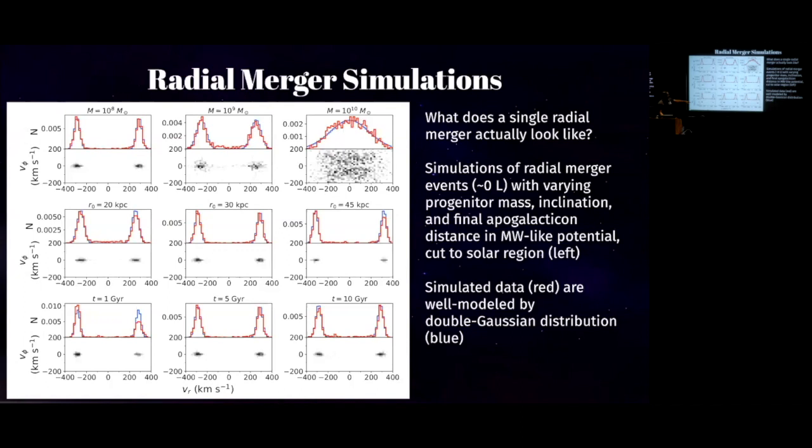Except in the very early times, you see that the two red sides aren't the same height, which means that it's still phase mixing. So it looks very anisotropic there. And so we're able to fit this very well with a double Gaussian distribution, which is in blue, to the data, which is in red. And then we go back and start fitting those double Gaussians to the data that we see. So that's what we do.